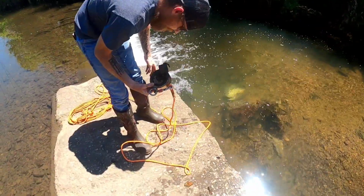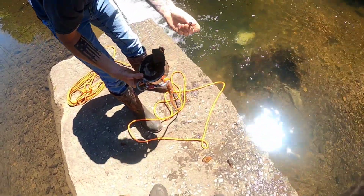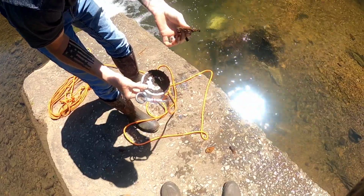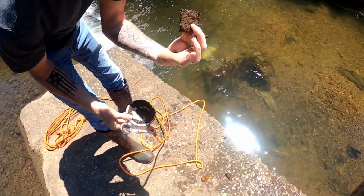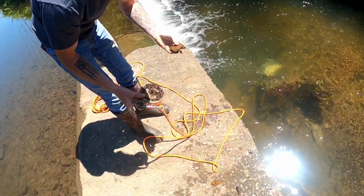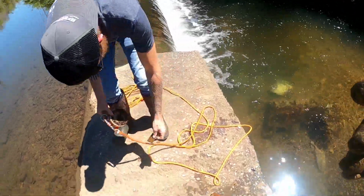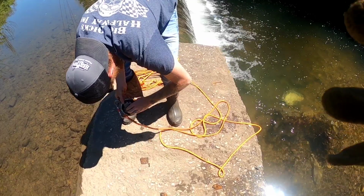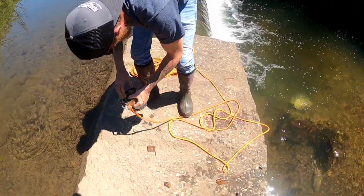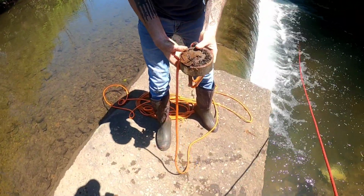All right, John's got, I don't know what that is. A little square of steel and some shavings. I'm not sure what that little round thing is. Start right here, see what else we get. Yeah, we brought our bucket this time so we can haul this out of here. All right, John's got something else.